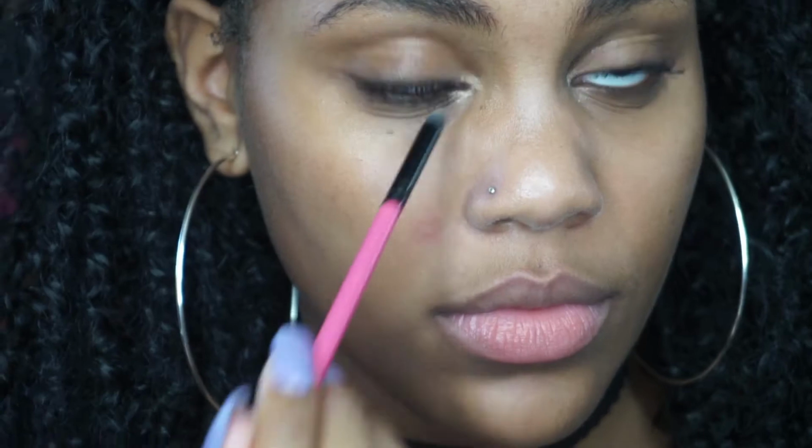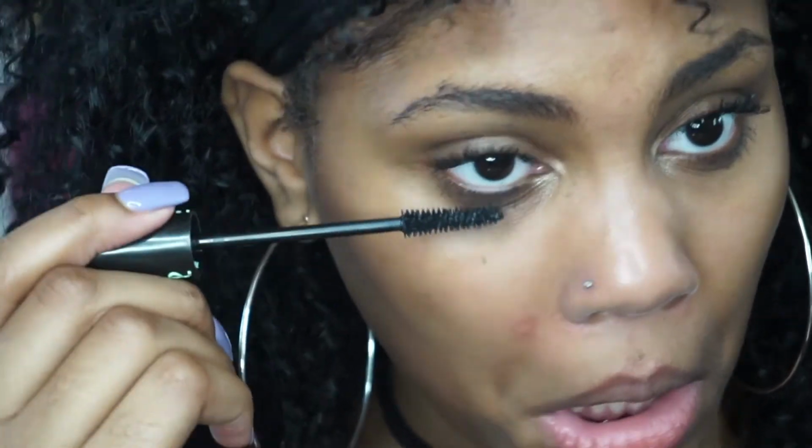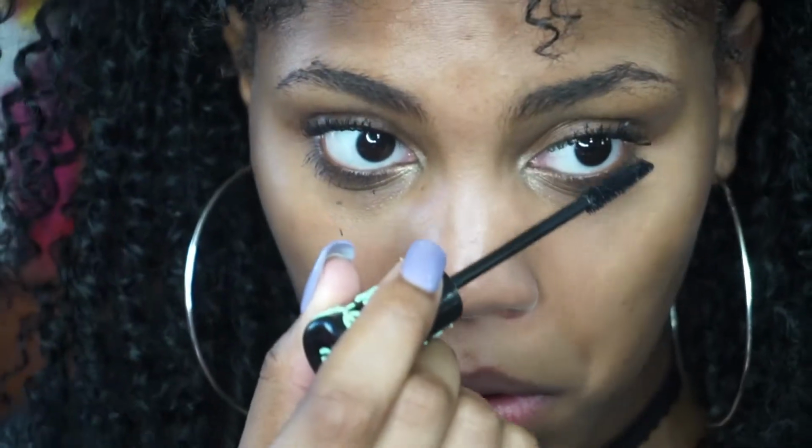It just gives me the best inner corner shimmer, and it stays on basically all day because it's a cream. And then next, I just love to use my Essence Lash Mascara. I love this so much. It's $5. I just put this on my top and bottom lashes and just make sure my lashes are on point. So that's basically all I do for the eyes.